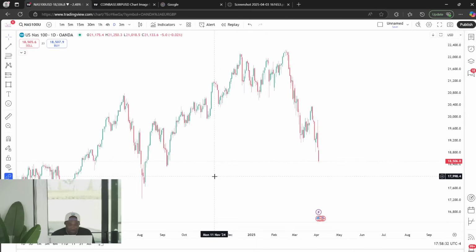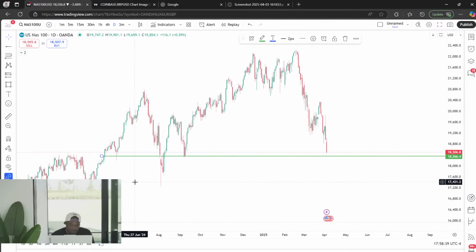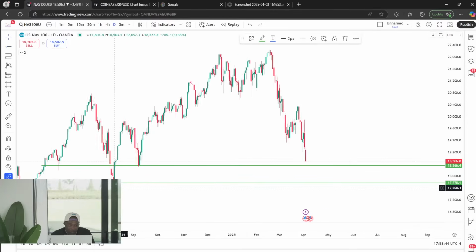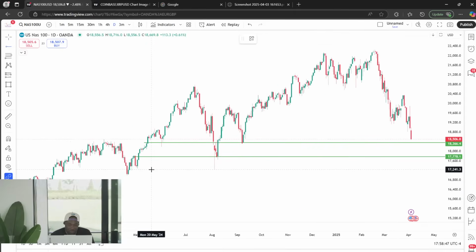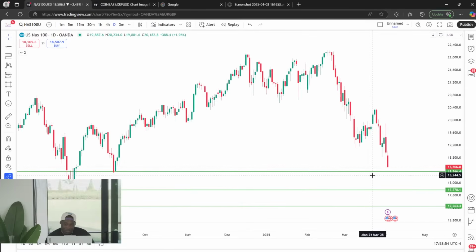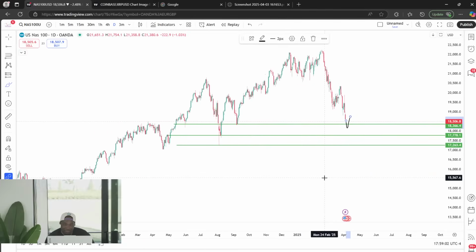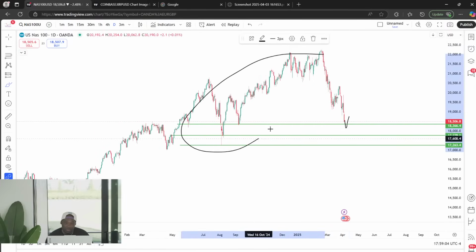Do we bounce tomorrow? I don't know, bro. Let's look at what we see right here on the daily chart. This is our first support level. We have another support level right here. So these are the three areas where I see possible bounces. If we go deep enough tomorrow, we might bounce a little bit. But the whole overall market is looking suspect right now.